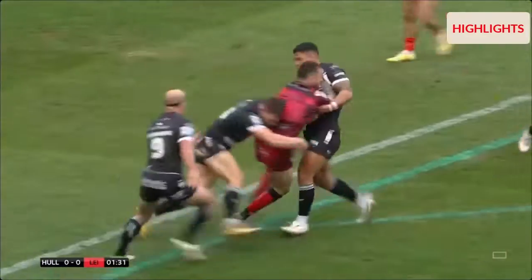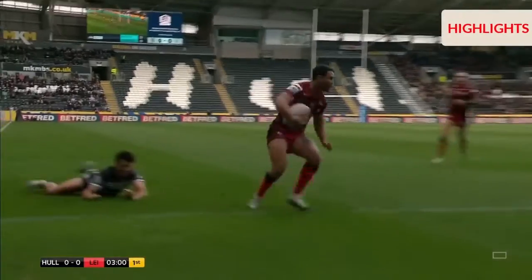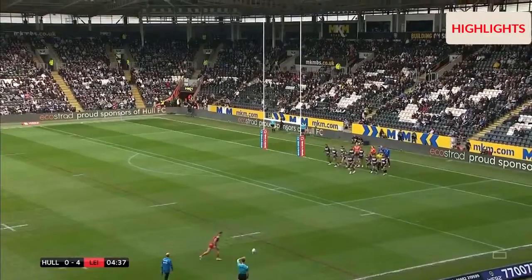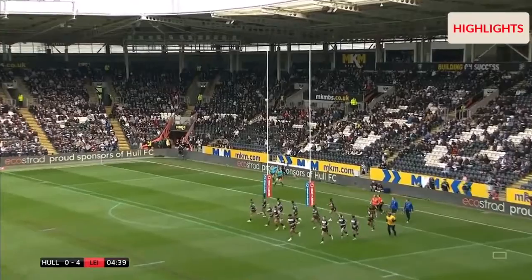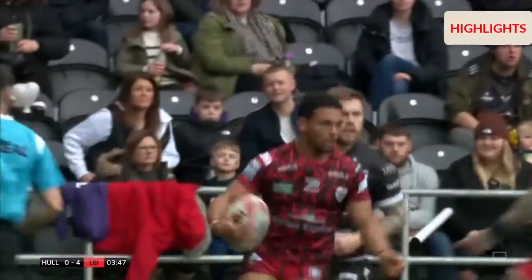And a first run at the Hull defence. Moylan, hands coming down in towards this right-hand side. And an overlap here, it shouldn't be too difficult for him. Having said that, he's just pulled it just outside of Liam Tyndall, and Amila Hanley opens the score. Really sharp start for the Leigh Leopards.